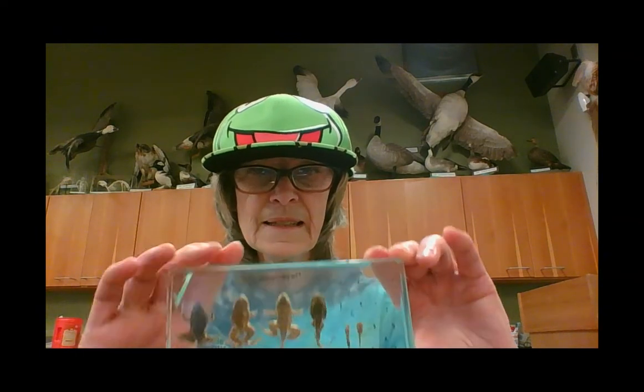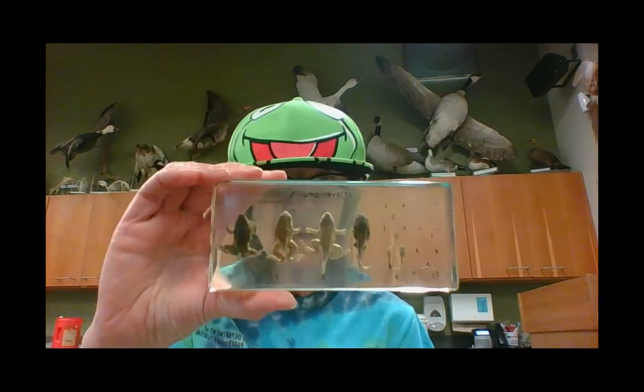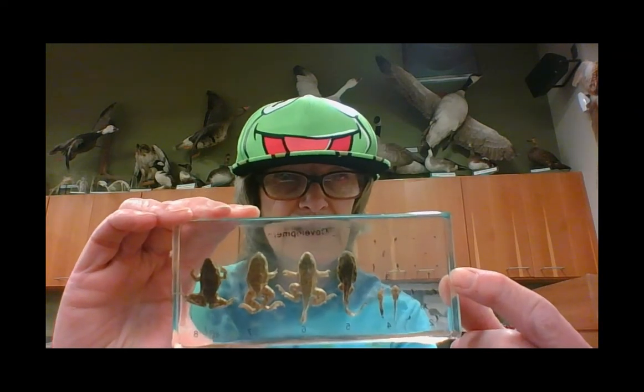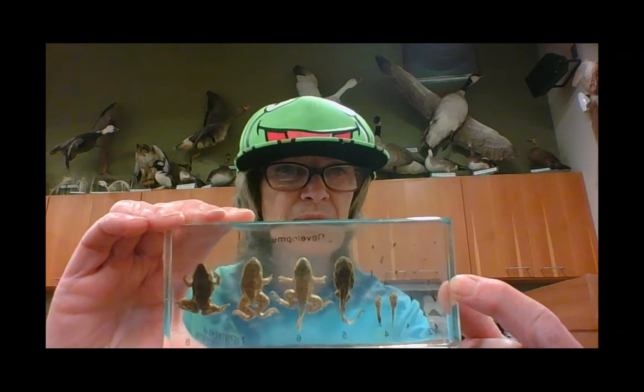I've got a handy-dandy little life cycle block here, and I've got it so I think you can see the eggs, these tiny little eggs right here, super tiny. And if you've ever held Jell-O or felt it, it's kind of rubbery and soft, right? That's what these eggs feel like because frogs and toads lay their eggs in the water. And the mother frog, when she lays her eggs, she lays them and then she leaves. They're on their own.